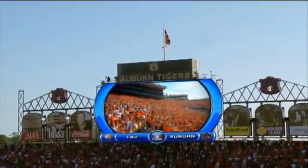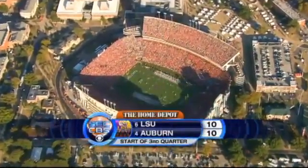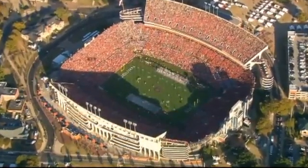We welcome you back to Jordan-Hare, campus of Auburn University, Auburn, Alabama. 87,451. They all paid. A few others probably snuck in. And moments ago, let's go down to Tracy Wolfson.